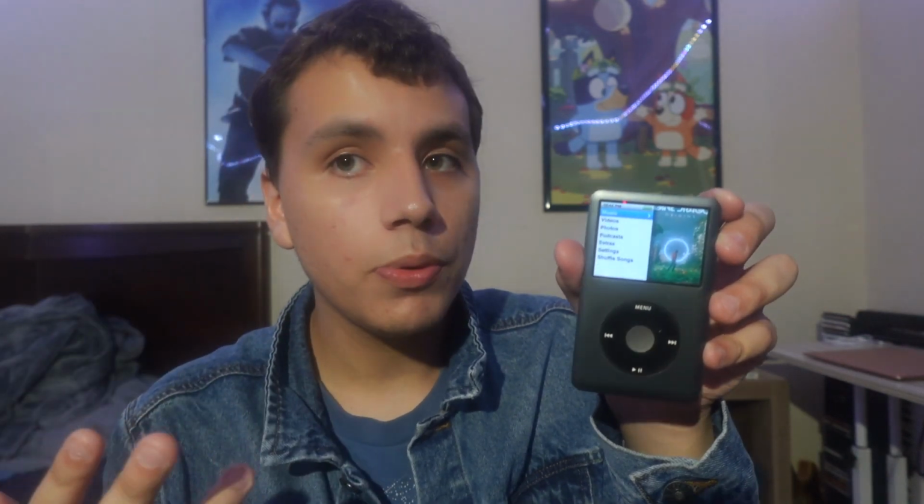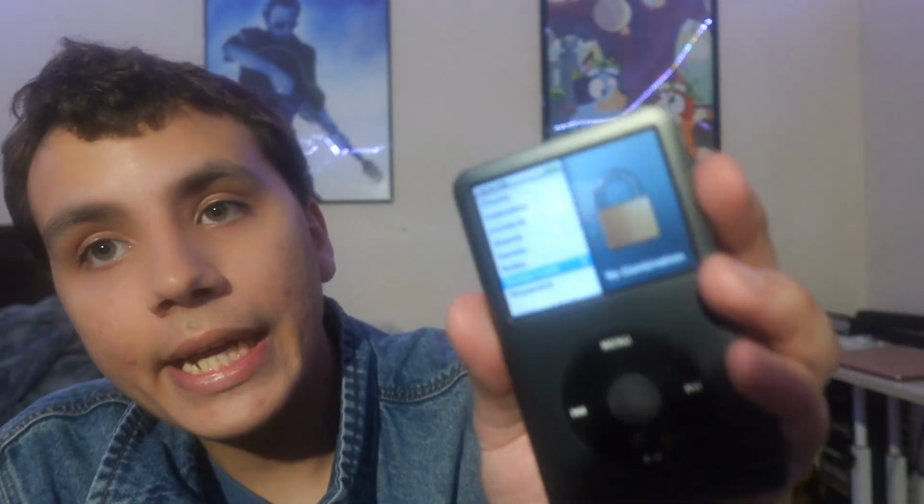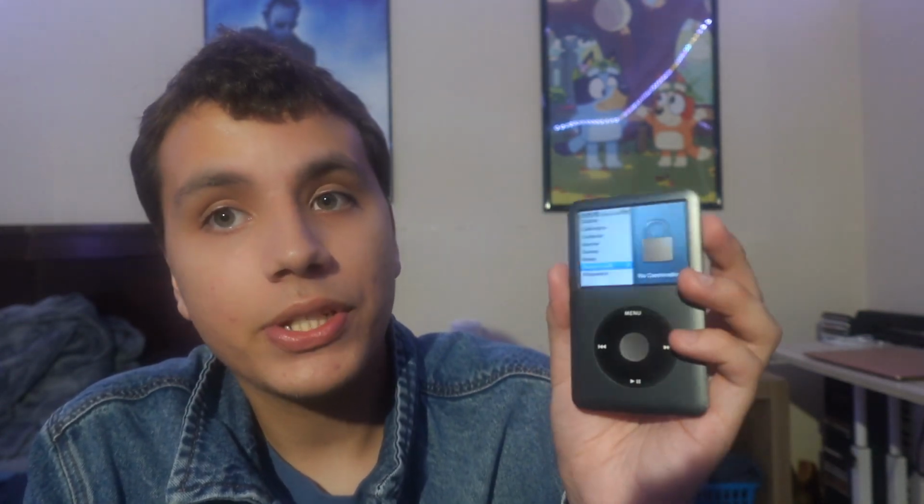You can use this as a music player, a video player. You can also use this to play movies and rental movies, TV shows, podcasts, play some games from the iTunes store, which unfortunately is not supported nowadays, and store photos, and that's really it. You could look at clocks and calendars and use the stopwatch and everything, but a lot of people are probably just gonna use this for music, maybe even just videos.